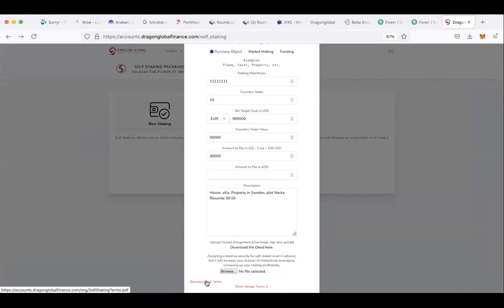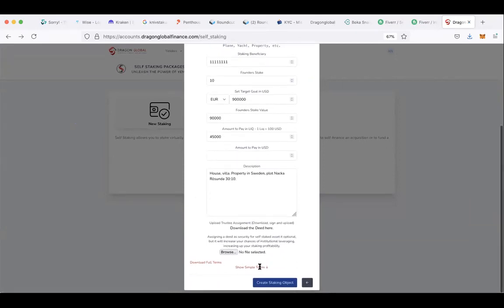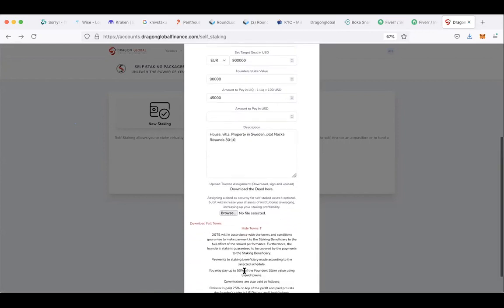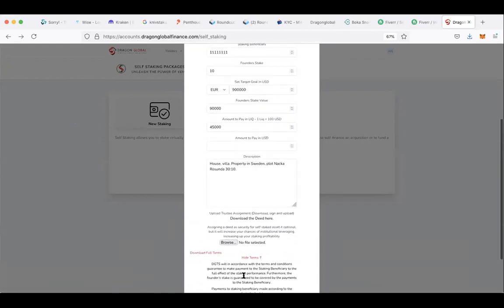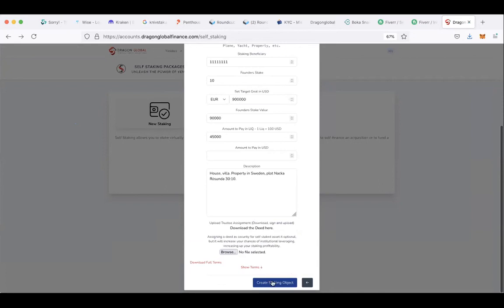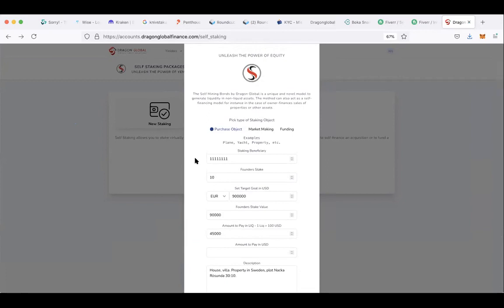Here you have a link where you can download the full terms, and you can see here the simple terms, which basically say that we will guarantee your founder stake and that you can pay up to this, and also the referrer commissions, which we'll go into. That's all. And once you've done this, hide terms, you click create staking object. Now that is all you need to do. It will immediately start once you have put in the founder stake. The founder stake will be visible on your account. It will charge your account for this. But it will increase as you have the institutional matching and matching stakings come in, which you will see in the back end.